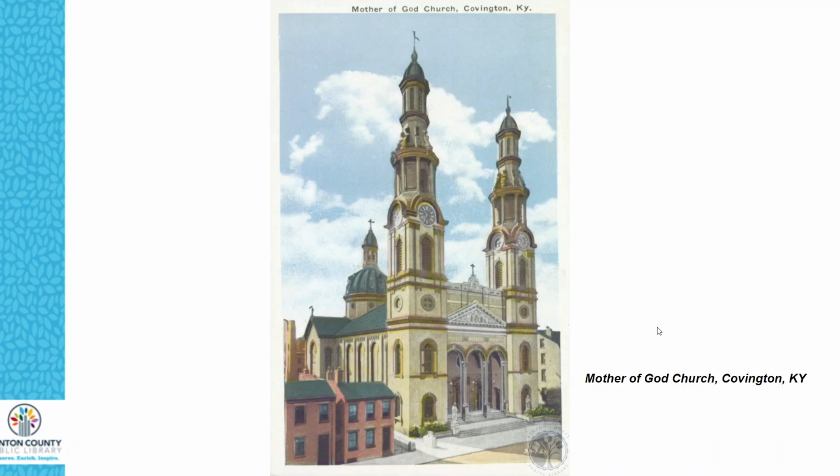One of my favorite stories about Ignatius Droghi was about him building the columns to help build the present Mother of God Church. Now I'm reading from the article that I just referenced. It says, in 1869, Ignatius was asked if he could make the interior columns for the new Mother of God Church to be built on the 6th Street site of the original 1842 structure in Covington. His associates were incredulous when he accepted the challenge.